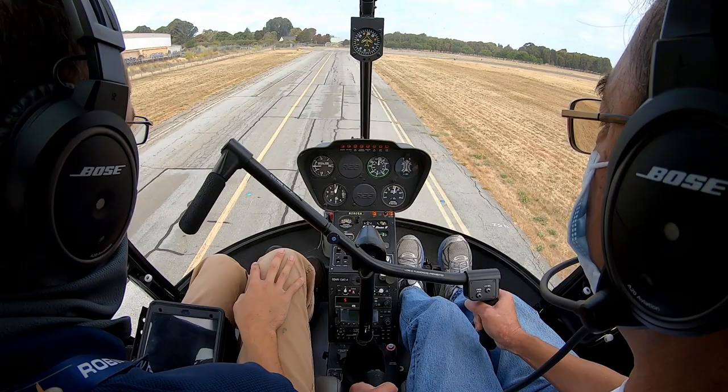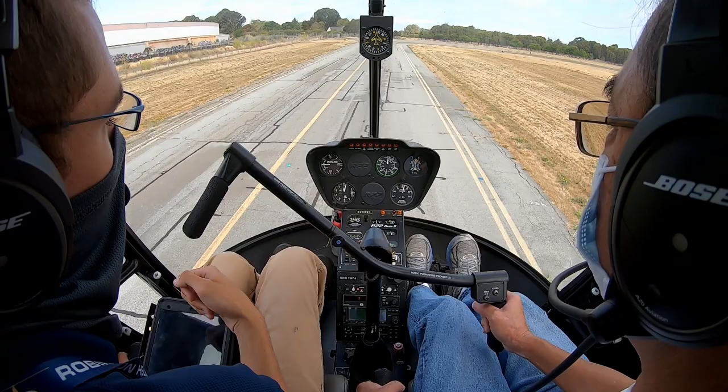And then don't flare too early. Remember, we're going to take it all the way down to 40 feet, and then we start that flare. All right, let's go back to spot Charlie. Let's do another.